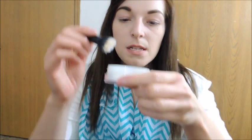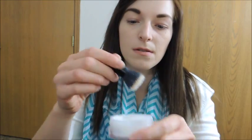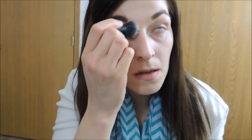So what I did was I'm taking my kabuki brush, or wait a minute, stippling brush. Did I call it a kabuki brush earlier? The e.l.f. stippling brush, and just get a little bit of powder. You don't need a lot. Then you press into that area where you put the concealer.